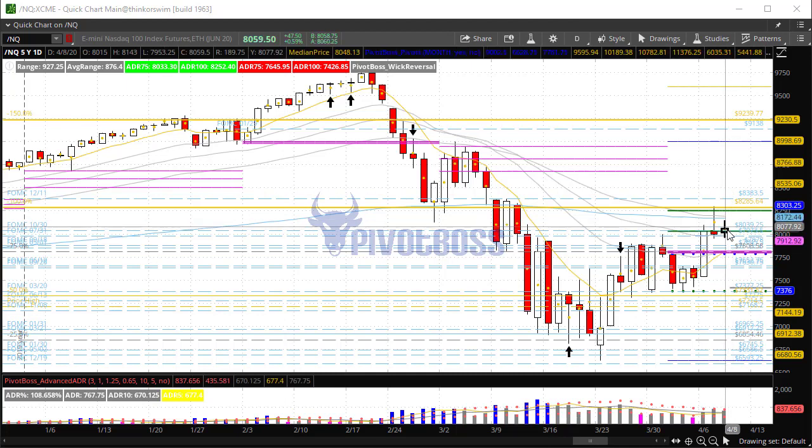But right now, it looks as though we could begin to see a breakthrough two-day lows that would take you through 79.50. All right, let's take a look now at crude oil.